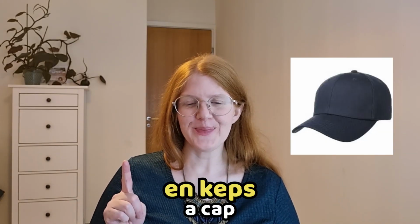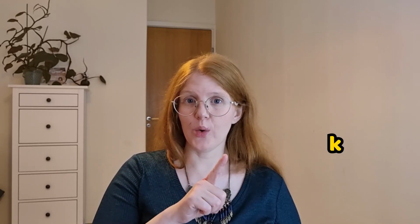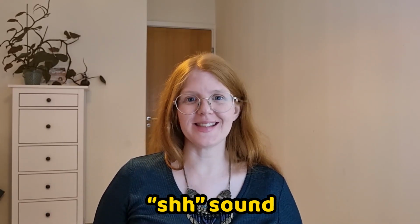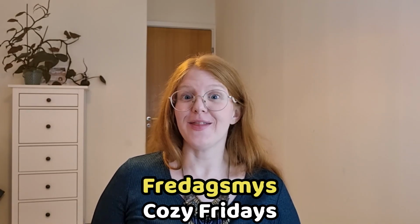What else do we have left? Oh yeah, en keps, a baseball cap basically. So here, this breaks the rule, because normally in Swedish, when we have the combination K with an E, it becomes more of a sh sound, but not in this case, because keps is pronounced here like a K sound. And this happens when we have bara words. These can break the normal pronunciation rules in Swedish. Keps.